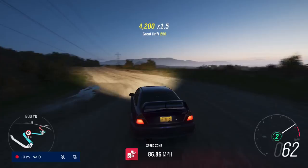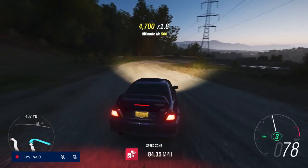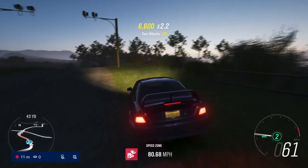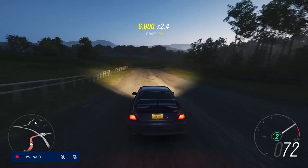Alright, we got a way better shot this time. I maintained a lot more speed. Come on, go car. Go, go, go. Hold it, hold it. Come on, turn, turn, turn. No, please. Oh my gosh. Yeah, we were so close. Oh my gosh. That was so close.